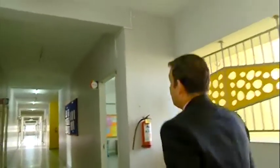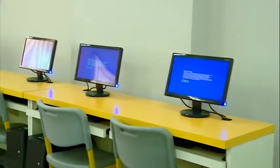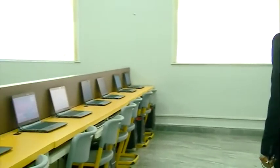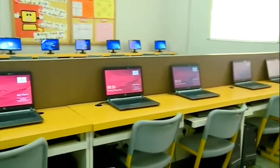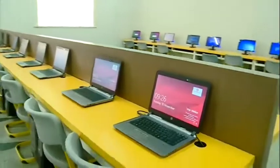Now we are heading towards the computer lab. Now this is the computer lab. We have laptops also for our senior classes. We have 16 laptops and 16 desktops. We always maintain a ratio of 1:20. It means people coming into the computer lab shall get their individual system.